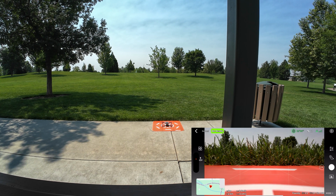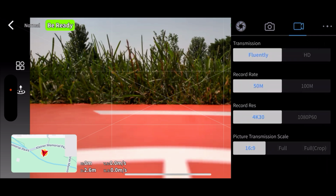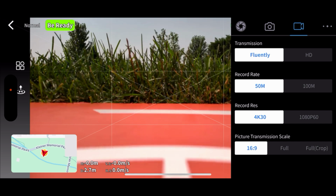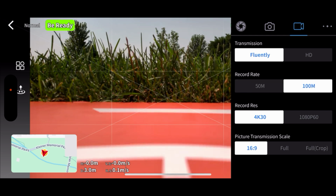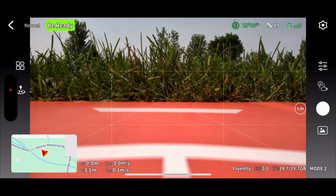Okay, let's get into the camera menu here real quick. We want to shoot in video. Transmission fluently, that's the lower version of transmission back to the drone. That gives us a better chance of getting a good FPV feed. HD will give you more resolution on the signal, but less range. Record rate, we want that at the best, 100 megabits. You can see we're in 4K 30, 16:9, which is the same as what we did with the other drones. So we're all in auto there and in 4K.